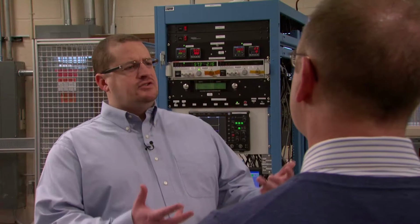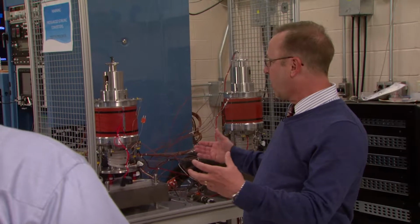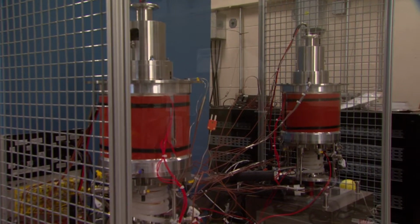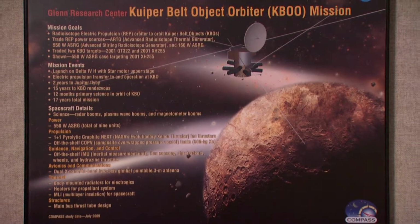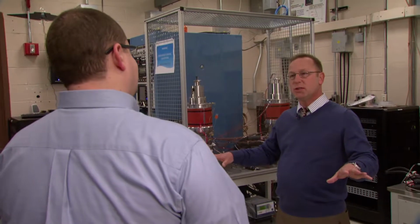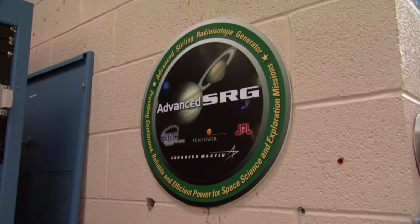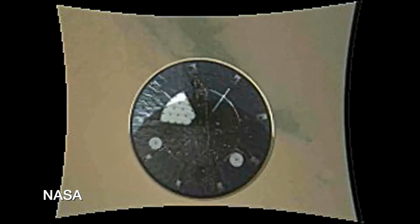How much power do these engines produce? These units generate about 80 watts each. So they are designed to operate as a pair to produce 160 watts, which doesn't sound like a lot of power, but it's plenty of power for the type of instruments that would be used on deep space planetary missions. What kind of specific testing are you doing with these Stirling engines we're looking at here? One of the key purposes of this Stirling Research Lab at Glenn Research Center is to generate the life and reliability data to prove that this technology can be used for deep space missions that may last 20 years.